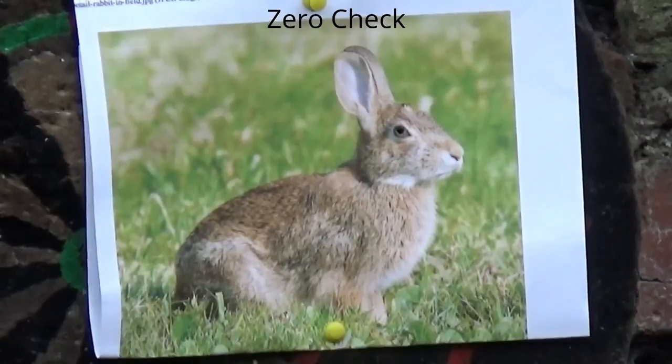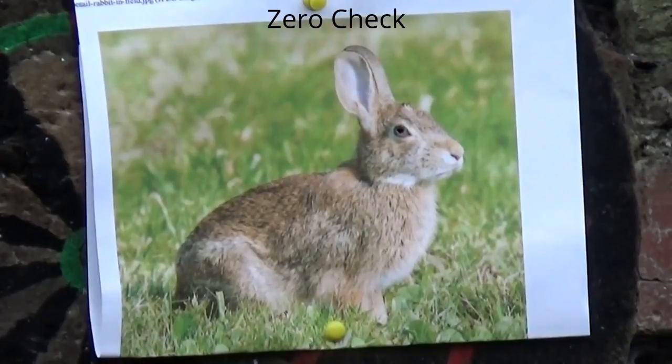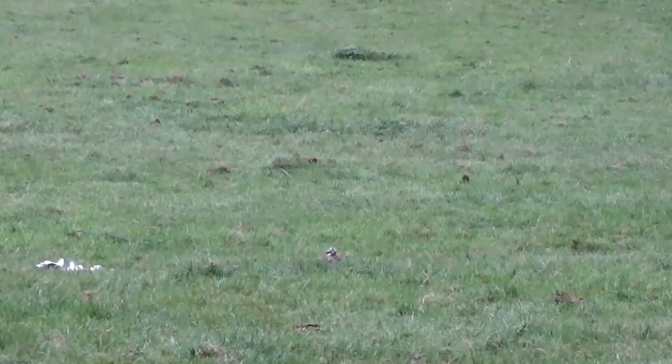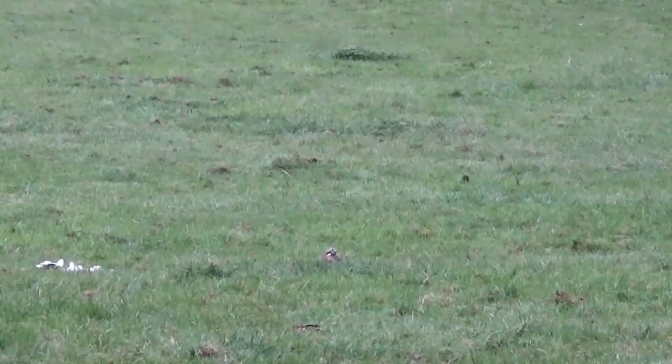Session, always check my zero. One shot on this picture of the rabbit, straight into the eye, so I were happy with that. And the rifle were on, I'm ready for it next morning. So here I am, I'm set up. It's around about 6 o'clock in the morning, that's what time it's going light in South Yorkshire.